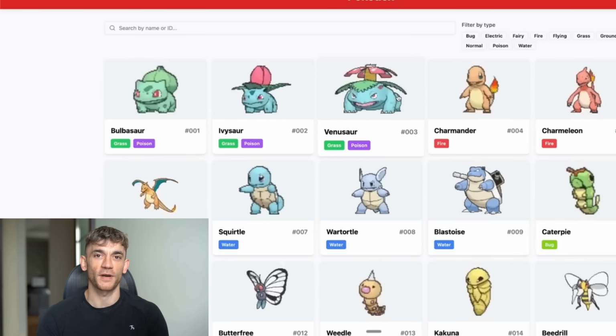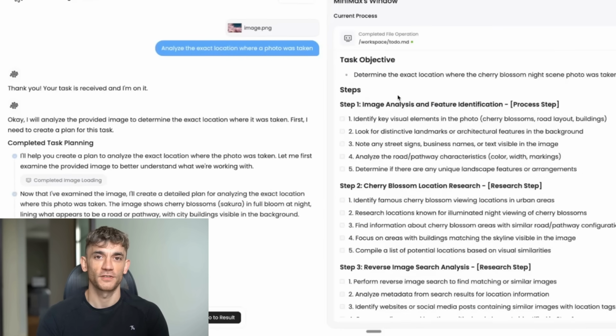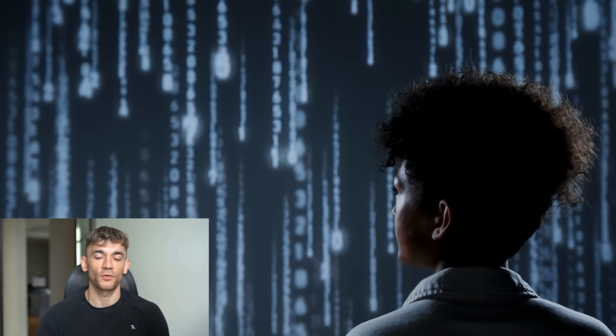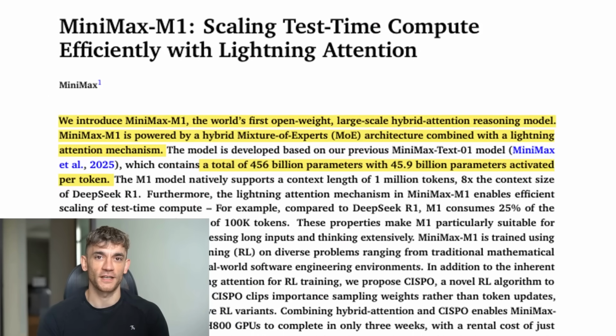And here's something really practical. Someone asked it to find the best location for their new office. The AI went off, researched different areas, analyzed costs, accessibility, transport links, and came back with a full report on the best locations. Now, let's talk about the tech behind this for a second.